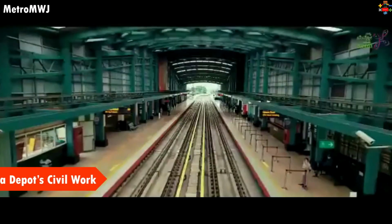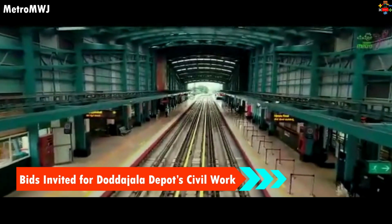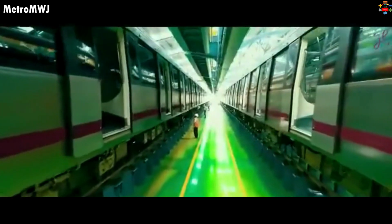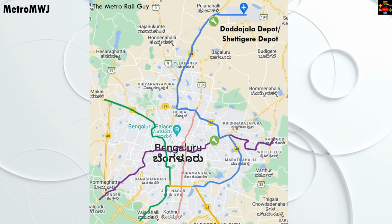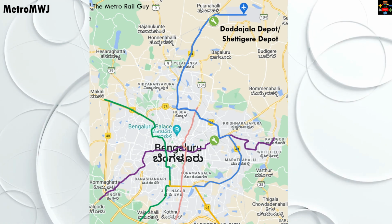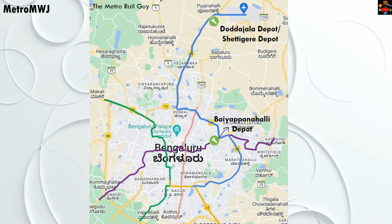And our next update comes from the blue line. Bids have been invited for the Doddajala depot's civil work. The bids have been invited by VMRCL for this depot. This depot, the Doddajala depot, is going to serve this 57 km blue line along with the operational Bayyapanahalli depot.